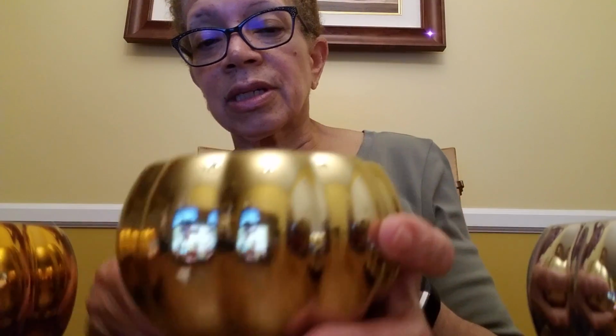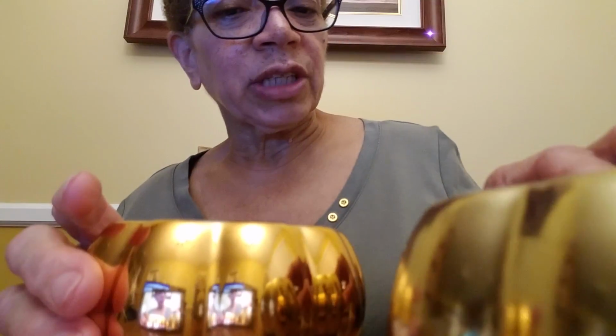And these are the pumpkins. And they have tops. The tops are still in the packing. This is kind of like a rose gold, or maybe copper. And this is gold. And then this is silver. And I have the perfect place for them for the fall. But I'm not going to try to show you that because I might cut this video off by mistake.